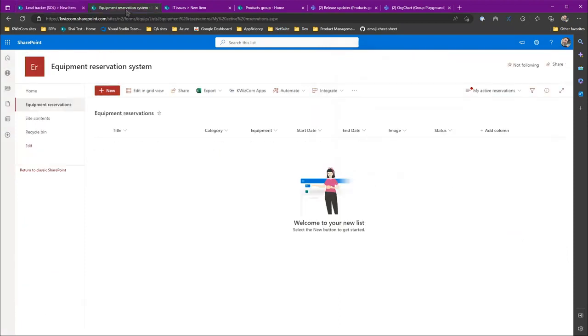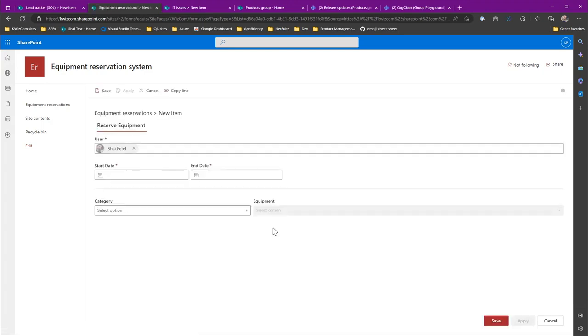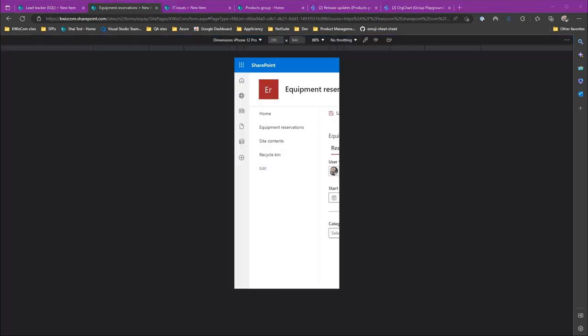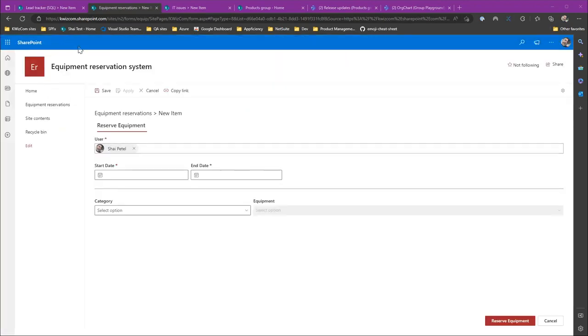Also, I mentioned a little bit about our APIs and the way we allow you to integrate with our products. So let me show you another quick demo with equipment reservation. And again, this is just to show you the user experience of our forms. So let me quickly show you how our form scales down. If I now switch my browser into a mobile view, see everything gets scaled down properly and you can still use our form. I'm going to show you this again in a couple of more examples.